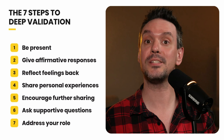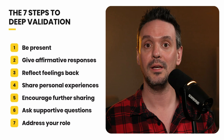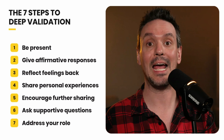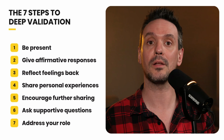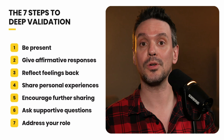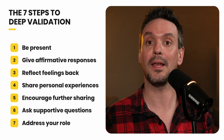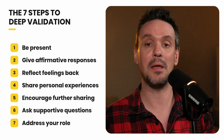And step 7 is to address your role if necessary. So if you played a part in the situation, acknowledge it. Recognize how your actions may have affected your partner and show that you're willing to be part of the solution. Taking responsibility for the role that you had helps to build trust with your partner and helps to validate on a deeper level. It shows that you understand that you were part of this situation that has impacted their feelings.